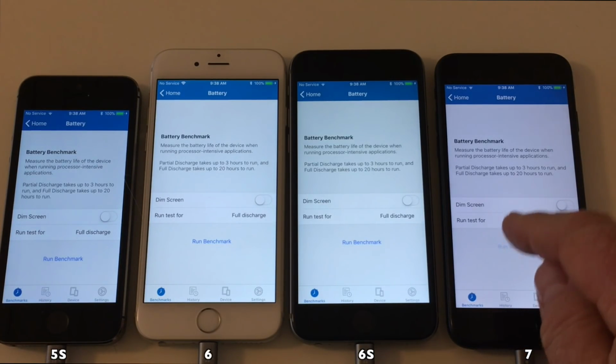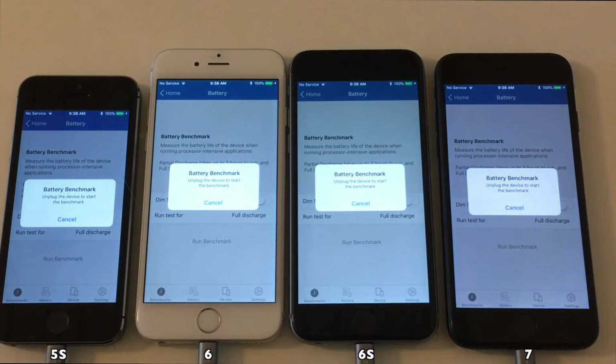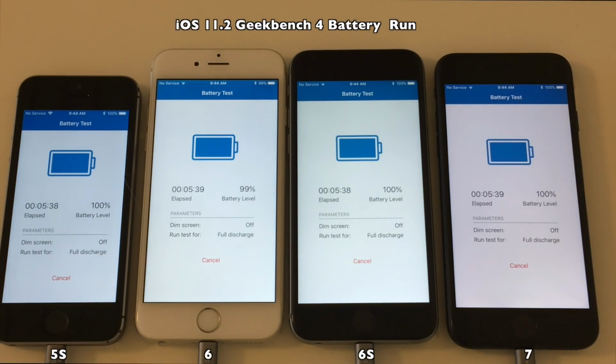So we are almost ready to go. And we will disconnect power from the devices right now. And I've sped the video up, so this is 3 hours of footage in 3.5 minutes.